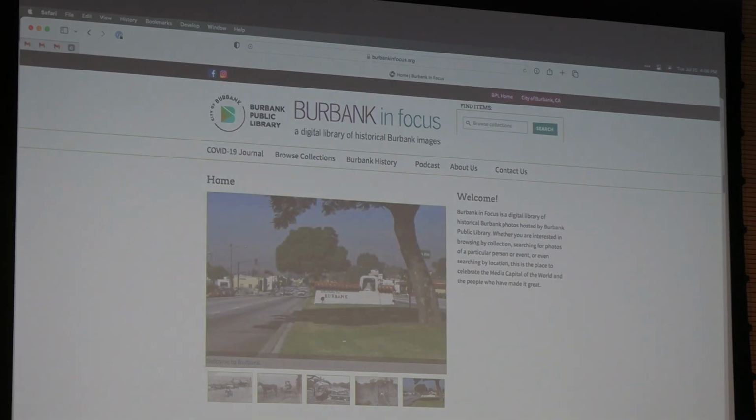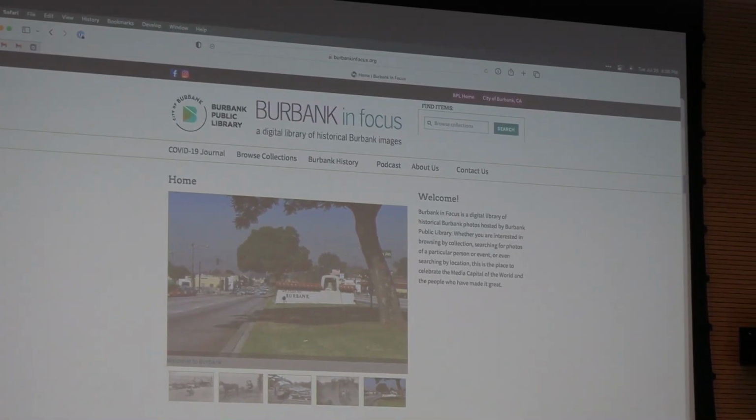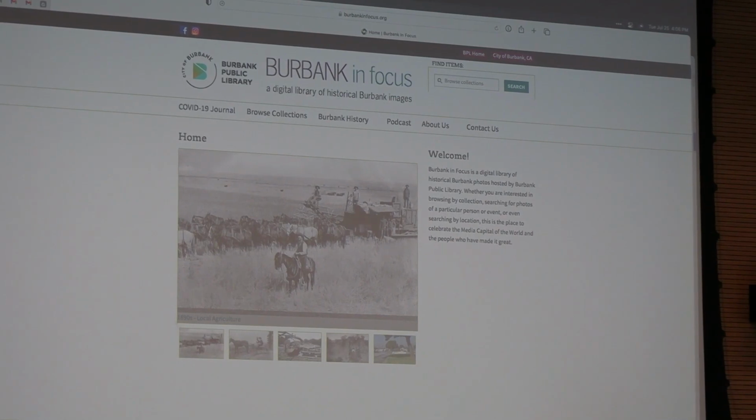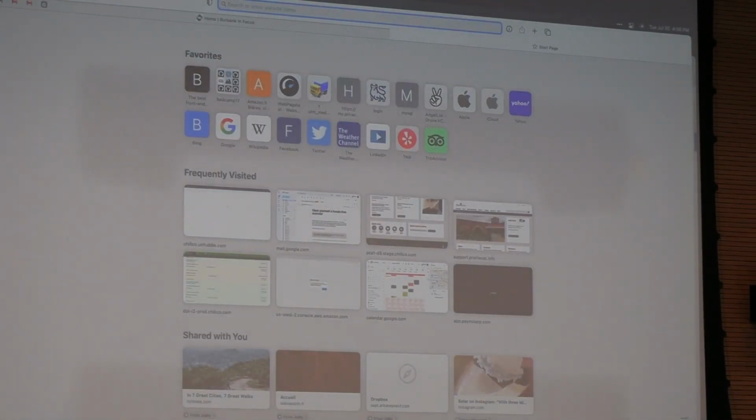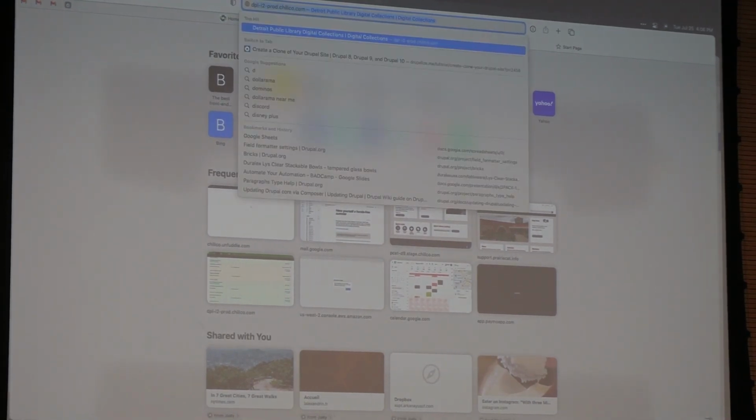Islandora 7 is a bear to theme because of Fedora. So we really try to keep it simple and have one pattern for all our websites. We've done some more complex ones like, I can find that.